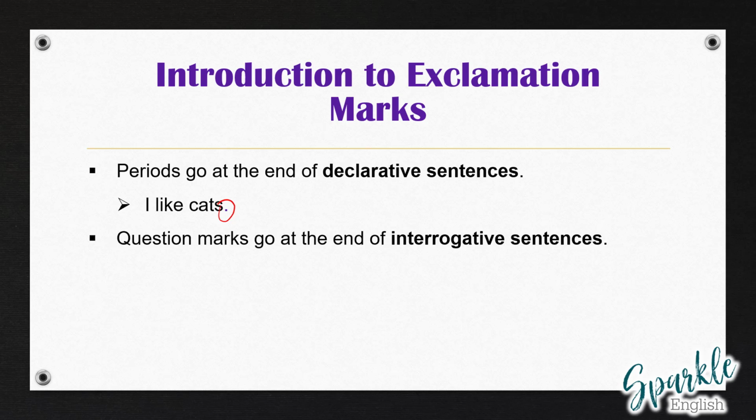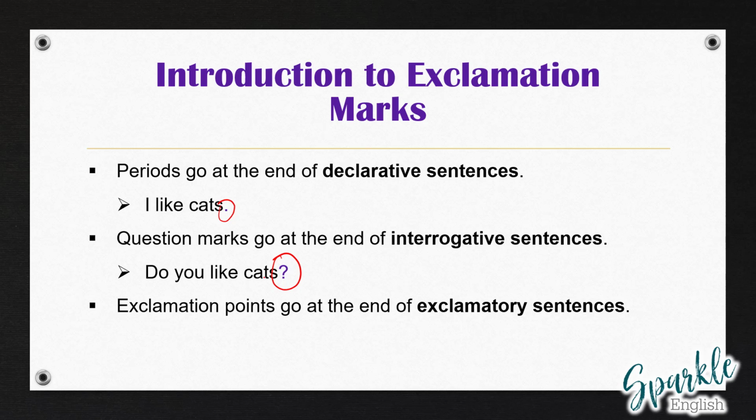Question marks go at the end of interrogative sentences, which can also be called questions. For example, do you like cats? We would end that with a question mark because it's a question. Exclamation points go at the end of exclamatory sentences. For example, I love cats! Here we have an exclamation point.